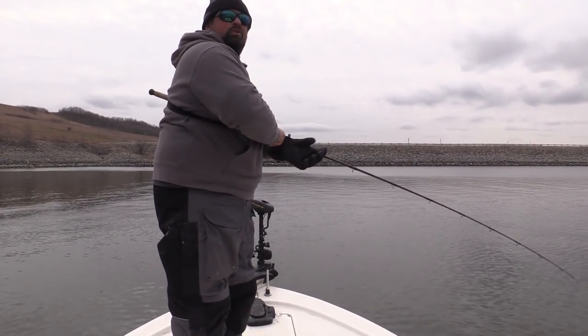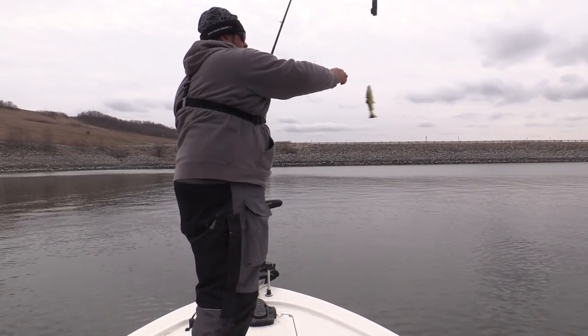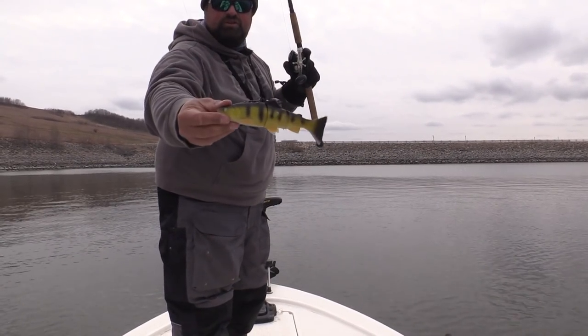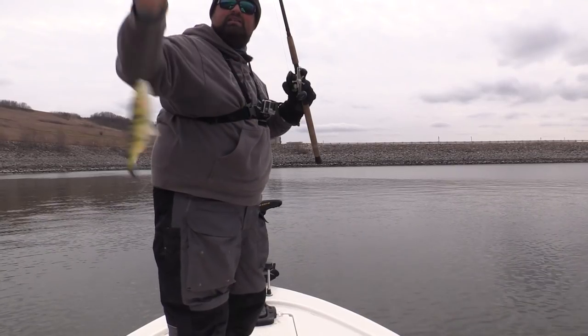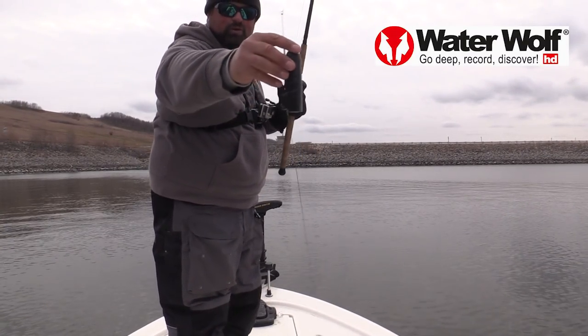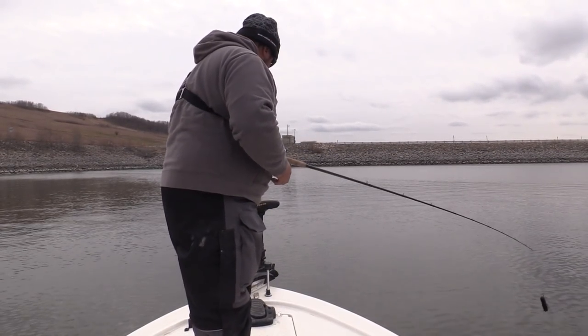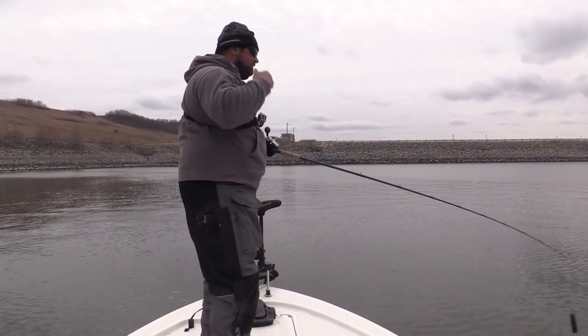Okay, switching up lures to something that's a little bit easier to use in this cold weather. Just a line through, straight retrieve. But we're hoping to maybe get some underwater footage in the process. We got the Water Wolf camera attached here. So we'll try a little bit with it. It might be a little bit too heavy to cast, but we are gonna try for a bit and see what happens.